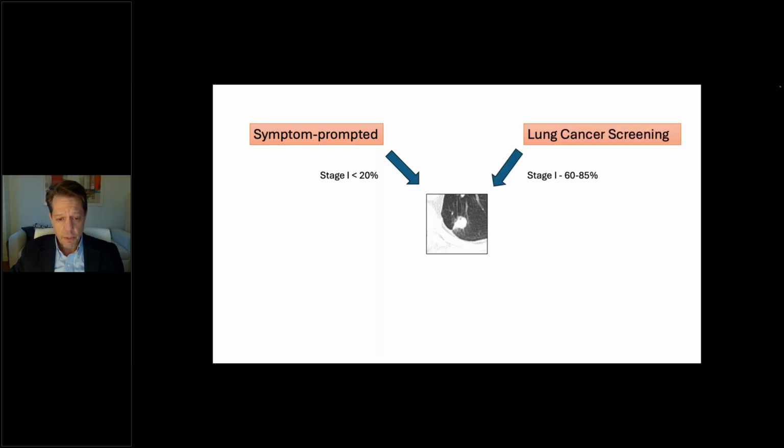But this is the problem we have right here, the lung nodule. And how do we get to lung nodules? The most common way of diagnosing a lung nodule or detecting one, unfortunately today, and I'm talking about when the nodule is cancer, is a symptom-prompted evaluation. And unfortunately, when you do have a symptom-prompted evaluation of a lung cancer, your chances of being diagnosed at stage 1 are very low. As opposed to lung cancer screening, where if you have a cancer detected through lung cancer screening, the chances of it being in stage 1 is very high, 60 to 85%. Unfortunately, we're doing a terrible job in implementing lung cancer screening. We have to work on that.